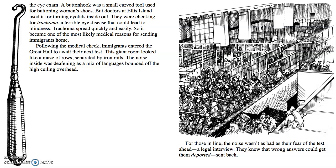Following the medical check, immigrants entered the Great Hall to await their next test. This giant room looked like a maze of rows, separated by iron rails. The noise inside was deafening as a mix of languages bounced off the high ceiling overhead. For those in line, the noise wasn't as bad as their fear of the test ahead, a legal interview. They knew that wrong answers could get them deported, sent back.